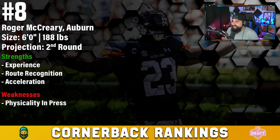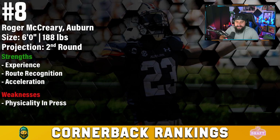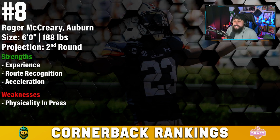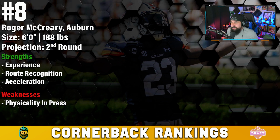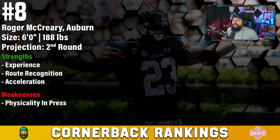And then number 8, Roger McCreary out of Auburn, very experienced with 1,375 snaps to his name. And guess what? Over 1,200 of those snaps are coming on the outside. I like this guy's length. I like his explosiveness. I wouldn't say his tools are elite by any means, but he's a very savvy corner. He doesn't really struggle too much in coverage.